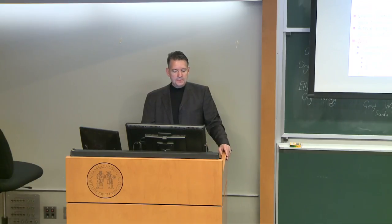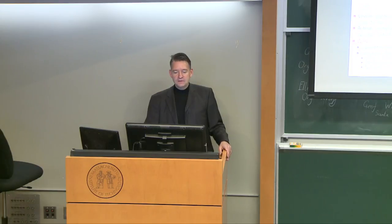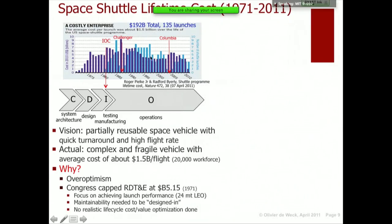This is a very short paper published, believe it or not, in Nature in 2011, right after the retirement of the shuttle, by Pilkey et al. They looked at the costs of the shuttle program, and the cost is well known because this is all public money, money that was appropriated by Congress. The light blue bars are the number of launches in a particular year. You can see the maximum was nine launches in 1984. Not a launch a week, like Congress had been told, right?